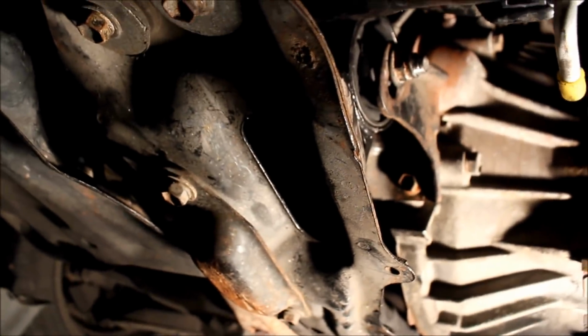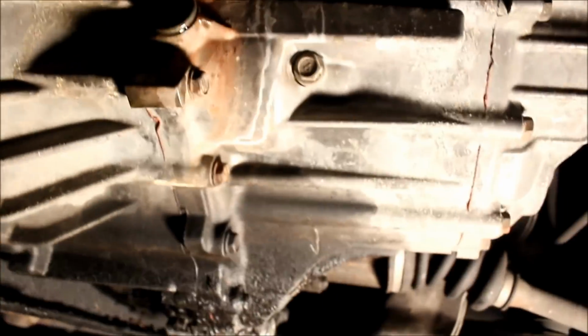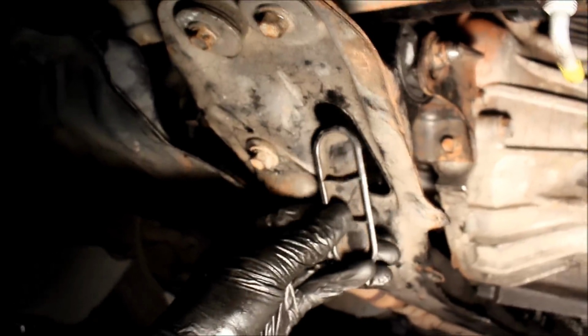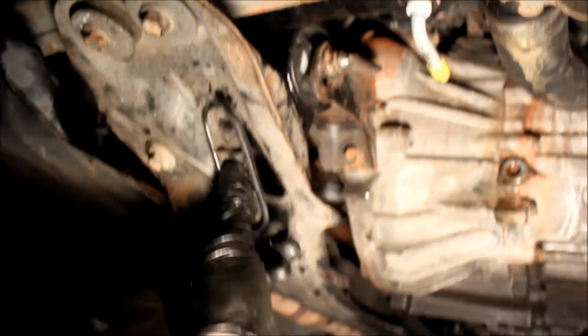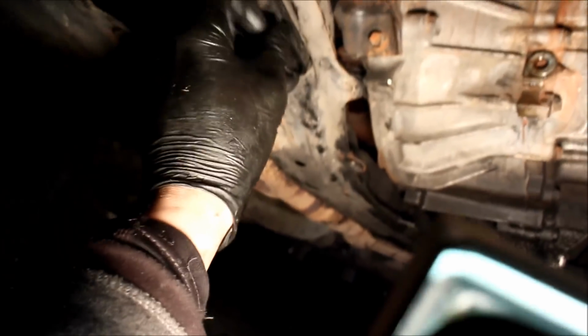Alrighty, everything is done. That was nice and easy. Motor mounts, trans fluid, done. So that's going to be a huge difference to the car. Now we're just going to put back these little plastic covers, I guess so the bolts don't corrode. I don't really know what they're for, but they were there when I started this, so we're going to put them back on.